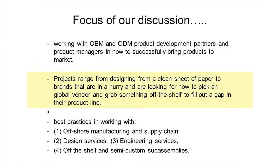Projects that we do range from designing from a clean sheet of paper to brands that are in a hurry and are looking for how to pick a global vendor and grab something off the shelf. And then we have some discussion in the talk of best practices of offshore manufacturing and the supply chain, design services, using engineering services, and off-the-shelf and semi-custom assemblies.